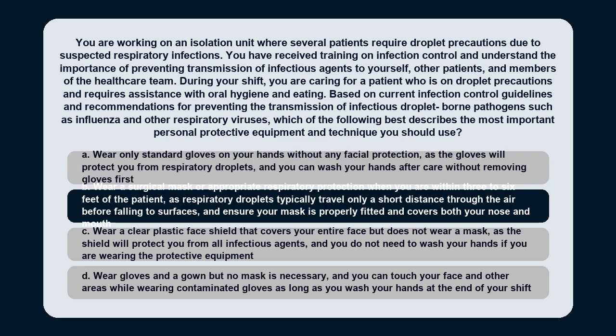Option B. Wear a surgical mask or appropriate respiratory protection when you are within 3 to 6 feet of the patient, as respiratory droplets typically travel only a short distance through the air before falling to surfaces. And ensure your mask is properly fitted and covers both your nose and mouth.